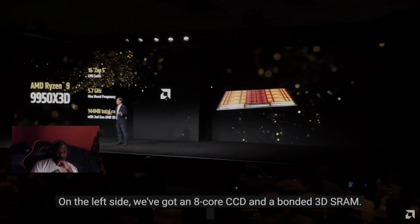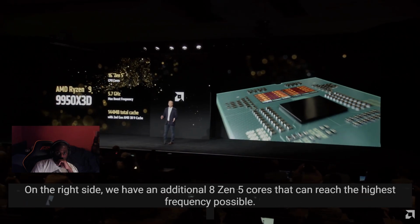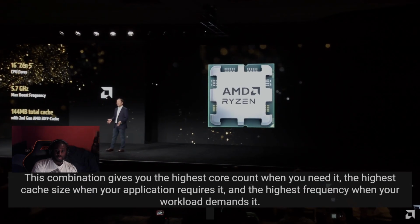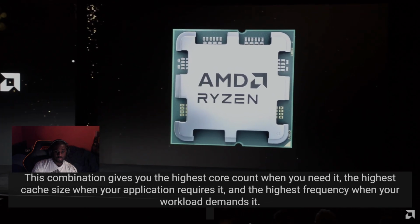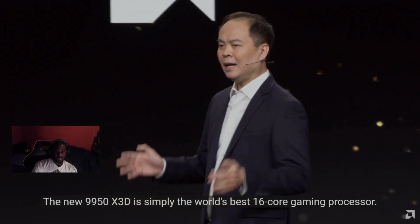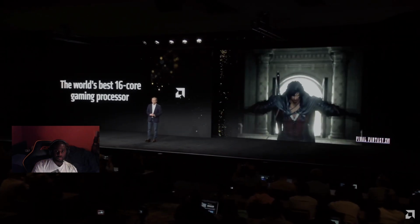8-core CCD and a bonded 3D SRAM. On the right side, we have an additional 8 Zen 5 cores that can reach the highest frequency possible. This combination gives you the highest core count when you need it, the highest cache size when your application requires it, and the highest frequency when your workload demands it. The new 9950X3D is simply the world's best 16-core gaming processor.